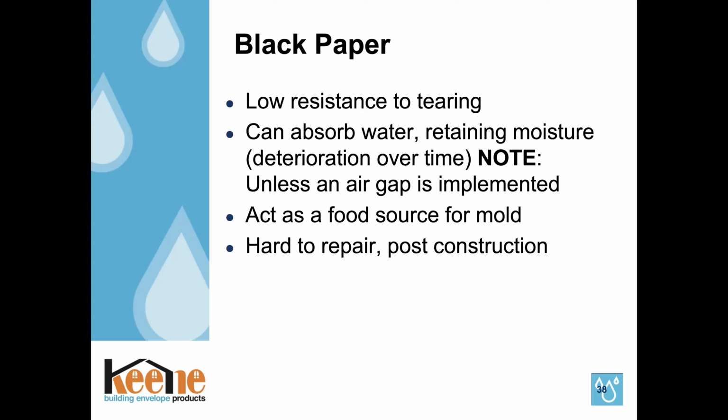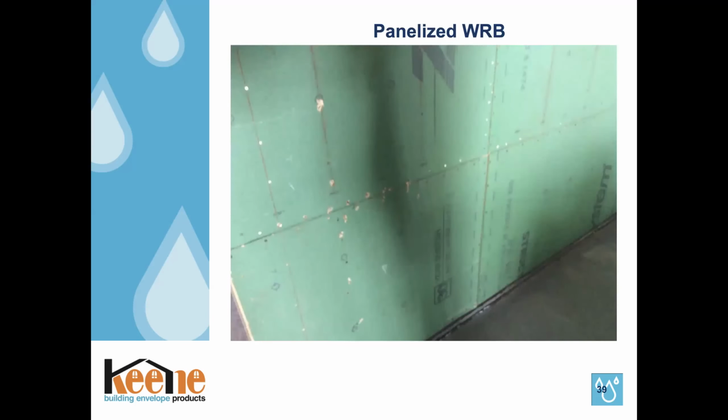All right, just to recap though, black paper, very problematic, has a low resistance to tearing, can absorb water, retain moisture, can be reduced a little bit with the implementation of an airspace. It's an organic material, so it can act as a food source, and it's hard to repair post-construction. Some other systems that we see very commonly now, panelized WRB systems, which have their own set of problems. You have many untreated fasteners, both those used to construct the building, but those used for cladding fasteners as well. These are very low perm products. Again, OSB is a very low perm product, and the resources and details to install all these products can be difficult to locate.